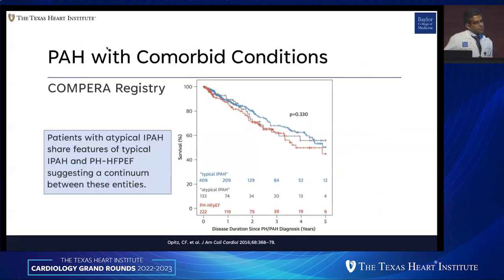And then with that, there becomes a spectrum of disease, like I said, and this is a COMPERA registry. This is a big European registry of pulmonary hypertension. And they found that in their registry, they had a lot of patients who had pulmonary hypertension, that group one category, but they were older, had a lot of risk factors for HFpEF, obesity, diabetes, et cetera. And then you had those patients who got into the registry that just had HFpEF, but had pulmonary hypertension. And really, there was no survival difference amongst these different categories of patients after additional risk adjustment was made. So again, a disease process that behaves at least similarly or has the same outcomes.